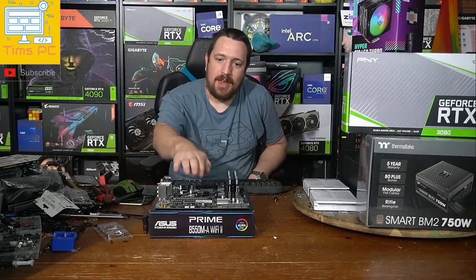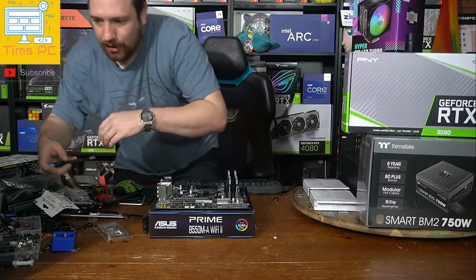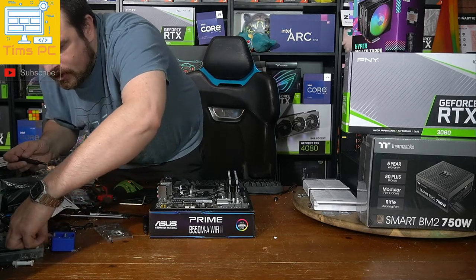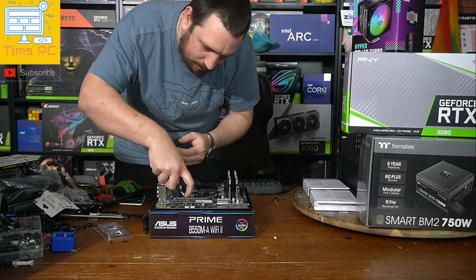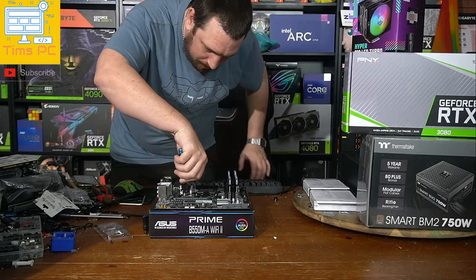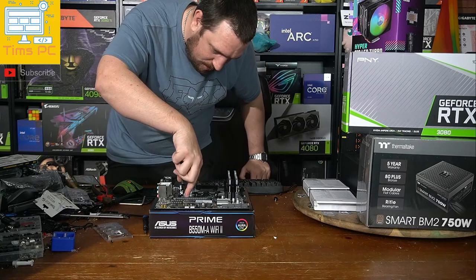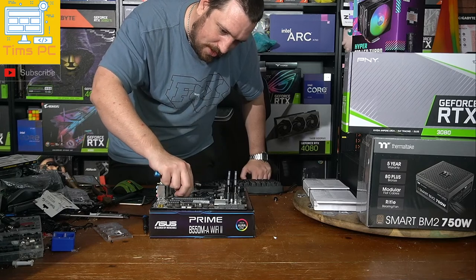Alright, so we've got our NVMe SSD in the bottom slot there. That will leave the top slot completely open. And you might be asking, why is that? So the reason is so that the customer, if they want to install another M2 drive, they don't have to go digging for it. We'll just hope it doesn't fail on them, because then they will have to go digging for it.